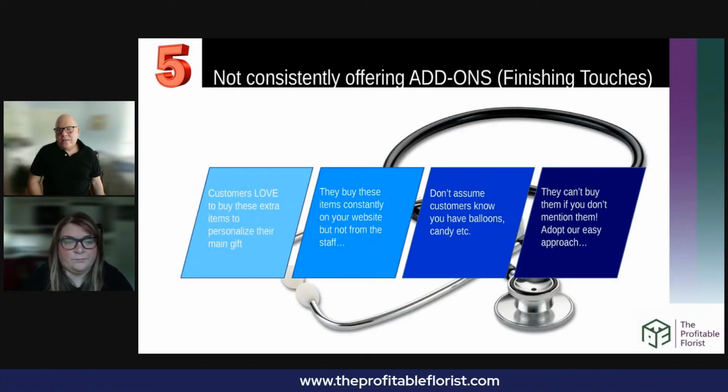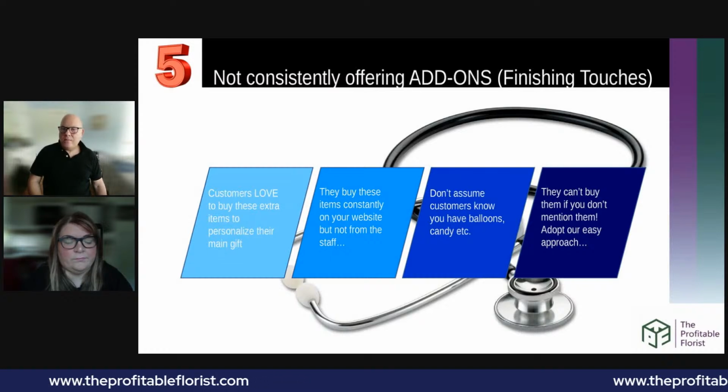Why is there that disconnect? Because if we as salespeople don't offer it, they're not going to buy it.